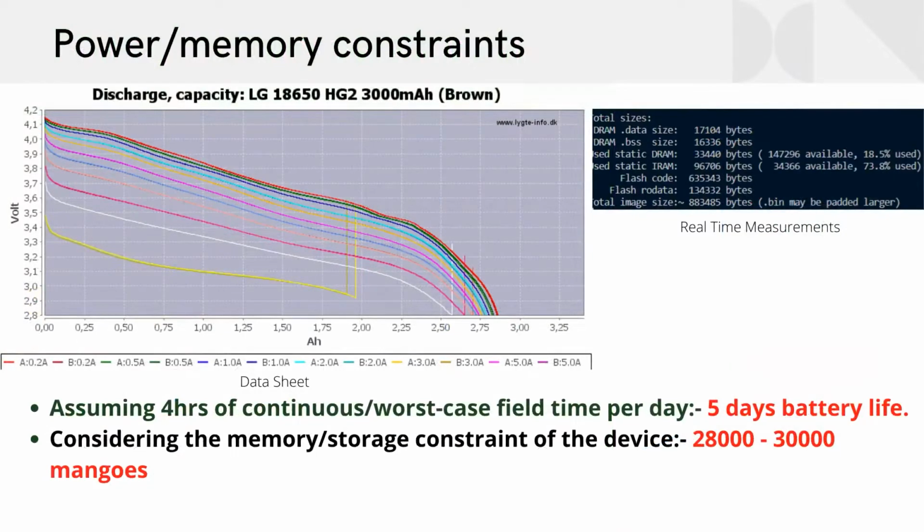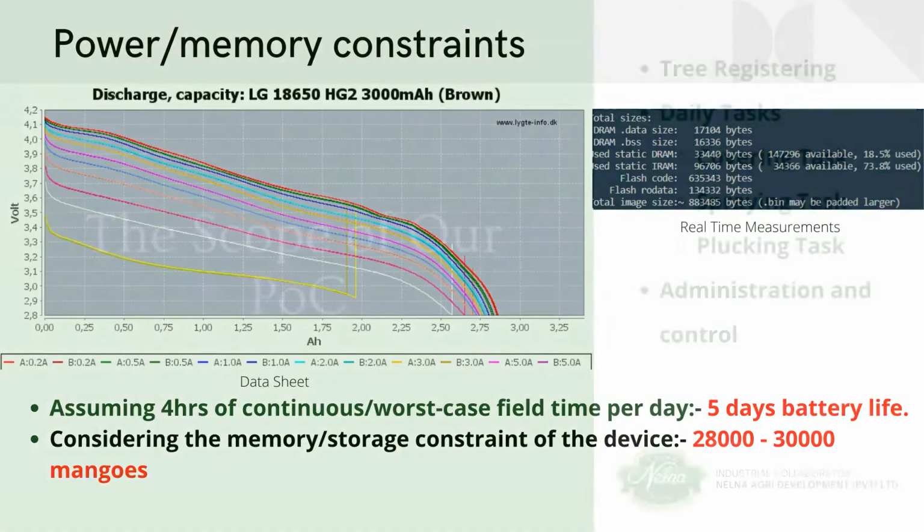The device is power efficient and hence can withstand up to 5 days on a single charge. To prevent excess power consumption, the sleep mode is used. According to the calculations, the device can store details up to 30,000 mangoes.